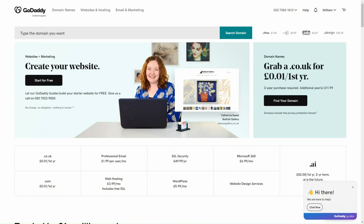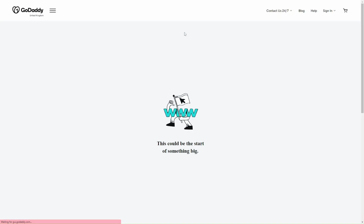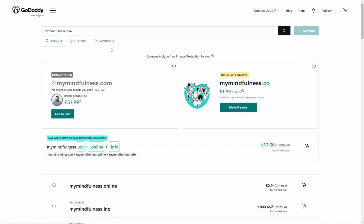So to get started with GoDaddy, what you want to do is go onto their website and look for the domain search tool up here. You're basically just going to type in the domain that you want, including the TLD that you want as well. And then you just want to click on search domain. GoDaddy will then tell you if your domain is taken, and if it is, they will offer an alternative, and if it's not, then they'll give you the opportunity to buy it.